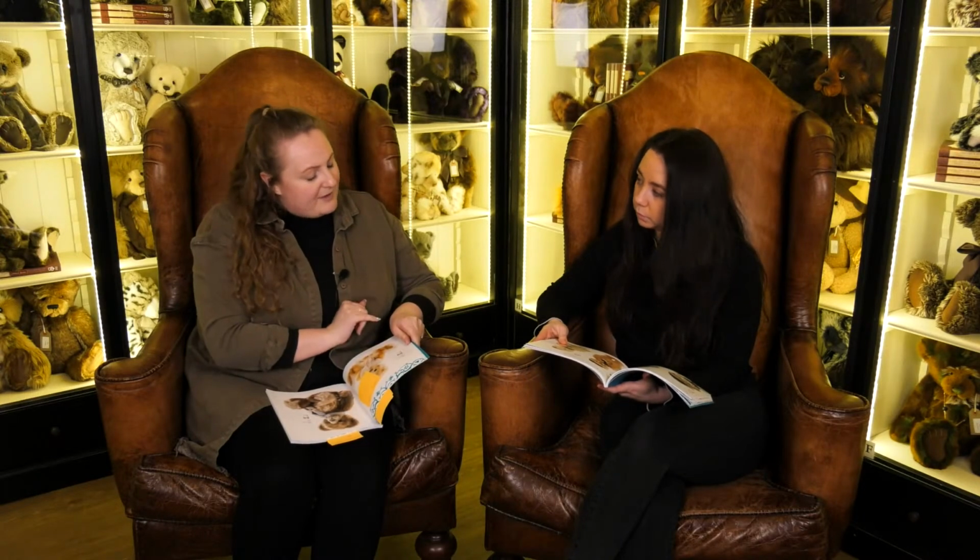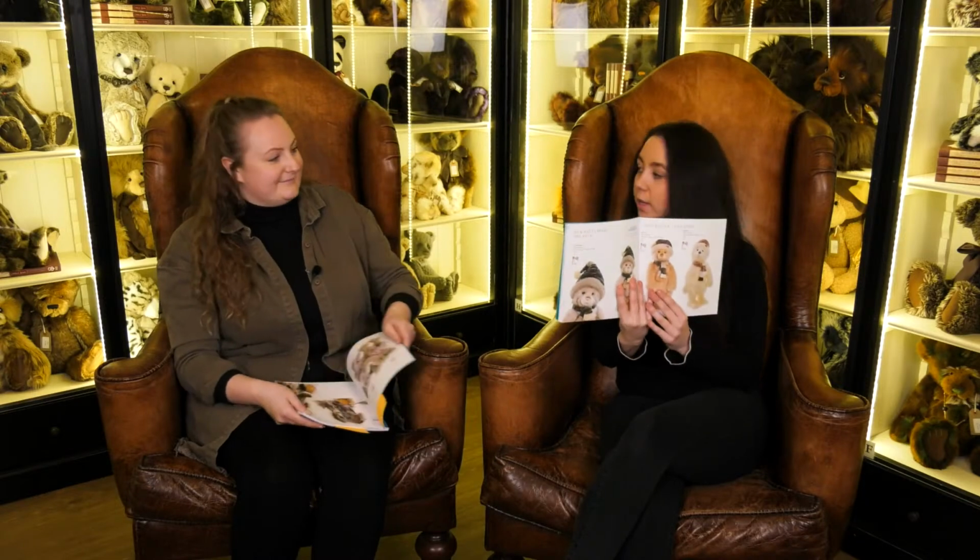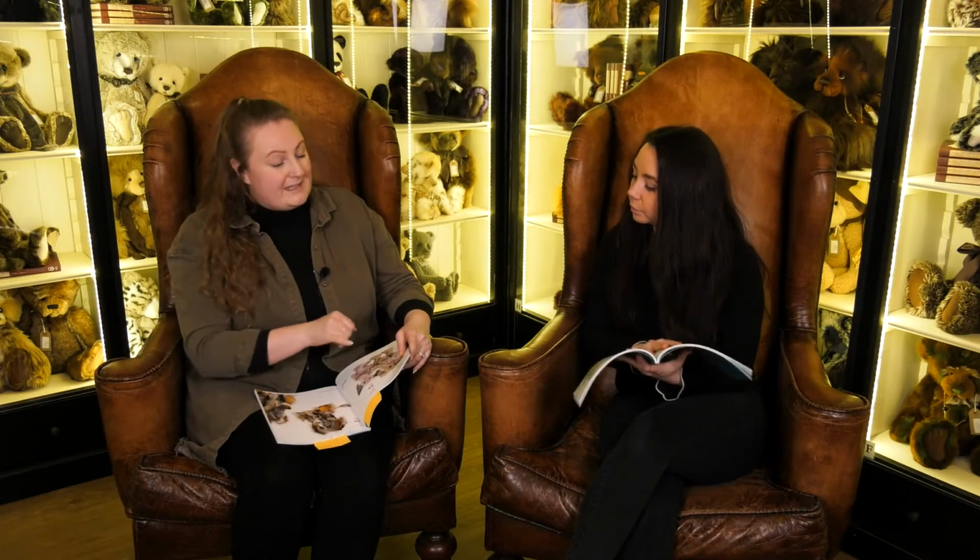They've also got key information per page, don't they, Bethany? Yes, so with the mohair ones, it tells you what they're limited to. So Hurly Burly is limited to 1,000 worldwide. Yeah, and we've also got the quarterly as well, haven't we?